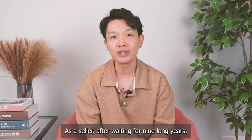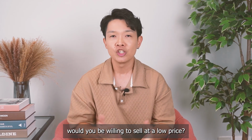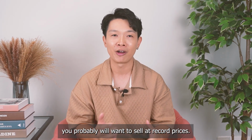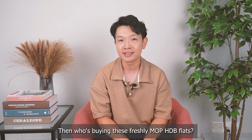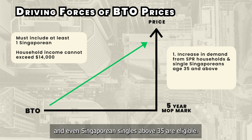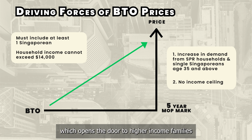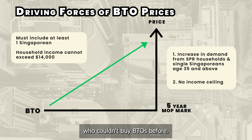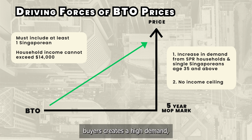As a seller, after waiting for 9 long years, would you be willing to sell at a low price? Chances are you probably will want to sell at record prices. Then who's buying these freshly MOP HDB flats? Beyond the typical Singaporean couples, married PR couples and even Singaporean singles above 35 are eligible. There's also no income cap for resale buyers, which opens the door to higher income families who couldn't buy BTOs before. This expanded pool of buyers creates a high demand, which drives up the prices.